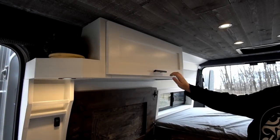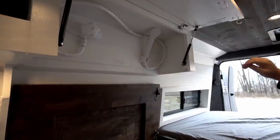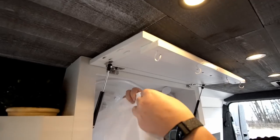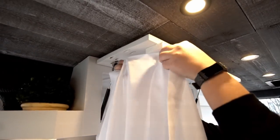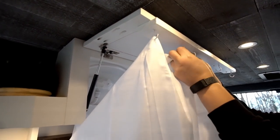When the false cabinet front is lifted, the indoor shower head and mixer are revealed, as well as shower curtain hooks. So two shower curtains are used for 360 coverage, and they efficiently drape in the tall shower pan lip.